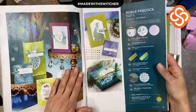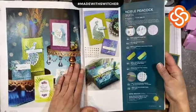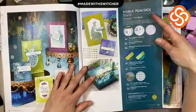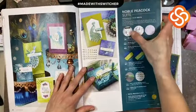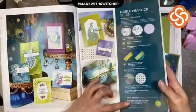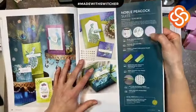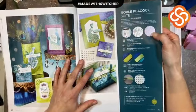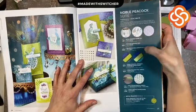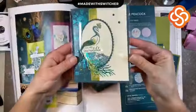So last week I did 3 cards that featured 3 different suites, and now here's another card that we're doing featuring the Noble Peacock Suite. In here, we've talked about the stamps and the dies. They come as a bundle with a reduced price of 10% if you get both the dies and the stamps. There's a really cool peacock Beads and Baubles embossing folder, and this card right here features that.